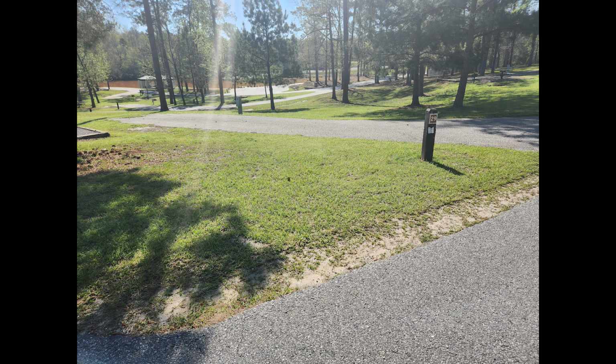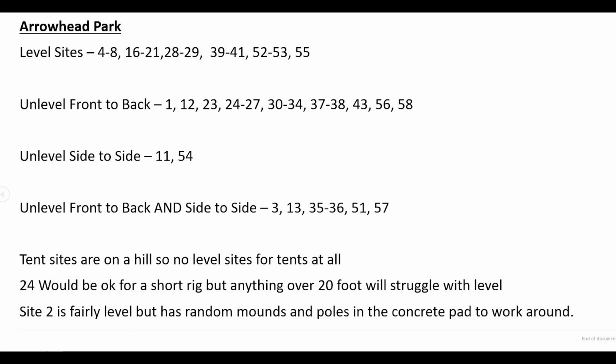So this is one of those campgrounds that you want to pay very much attention to the pictures that the sites have, and make your best call from there, because during the busy season there's nowhere else for them to put you. So if you can't get level, your options are to stay unlevel or move on down the road. So make sure that you are taking a look, because the levelness of the sites could very much impact your ability to camp at this campground.